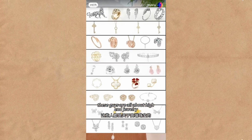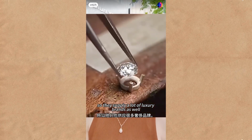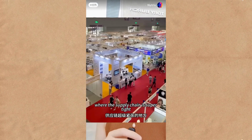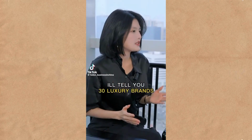These guys are all about high-end jewelry like K-gold, sterling silver, and diamond pieces, so they supply a lot of luxury brands as well. And finally, there's Zhejiang, where the supply chain is super tight and prices are way more affordable. I will tell you 30 luxury brands.